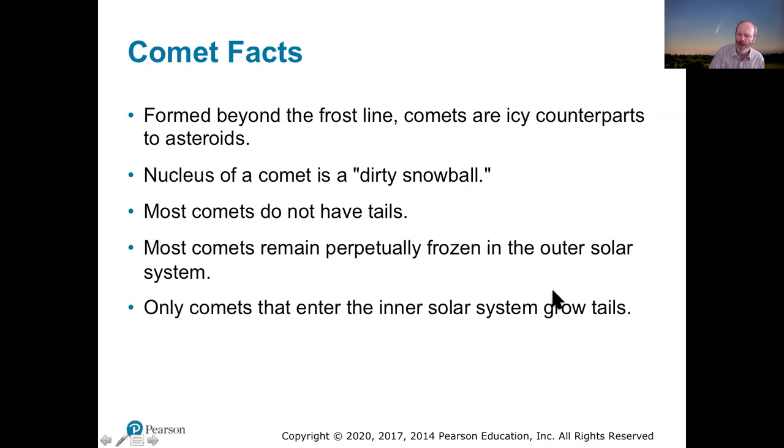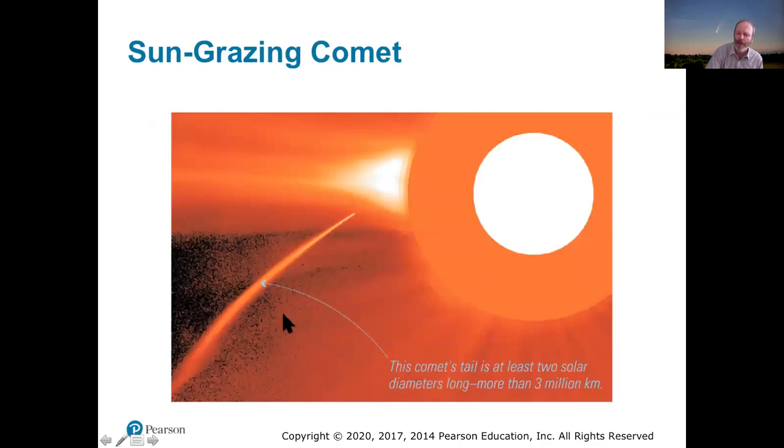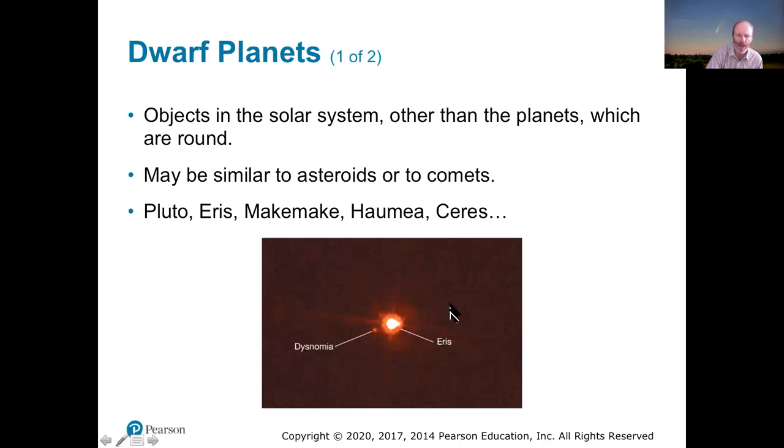They only grow tails if they come into the inner solar system and begin to melt. Our comet Neowise, which I have in the picture over here, is growing a tail because it's in closer to the sun. As it gets further and further away from the sun, the tail gets less and less until it goes back out beyond the frost line and it's no longer melting. If it comes in close, we call it a sun-grazing comet. And of course, sometimes they crash into the sun, so they don't just graze, they actually collide.